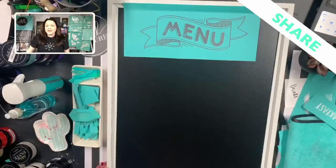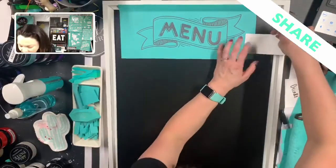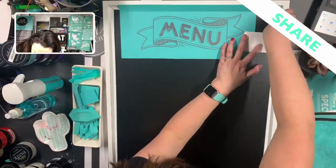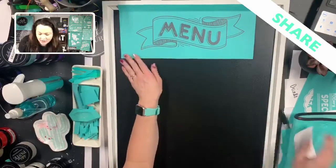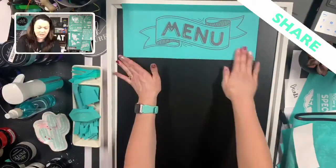All right, so for this, let me check my measurement again with my non-measurement tape. It's pretty good. It's pretty good.